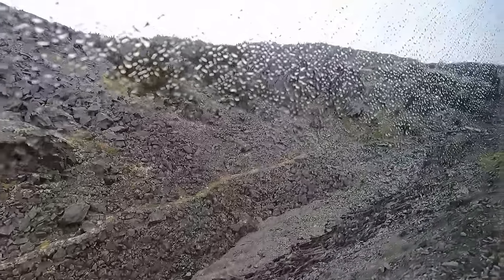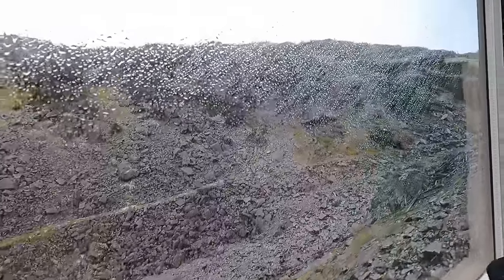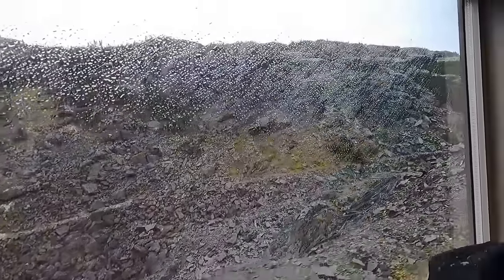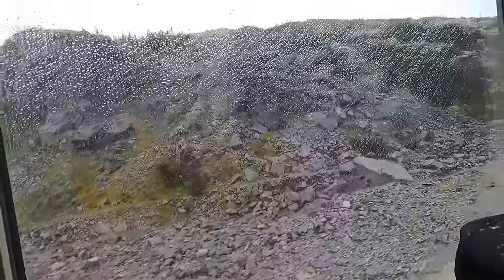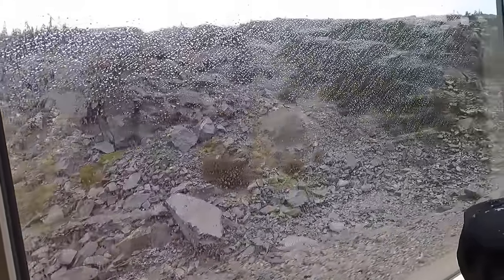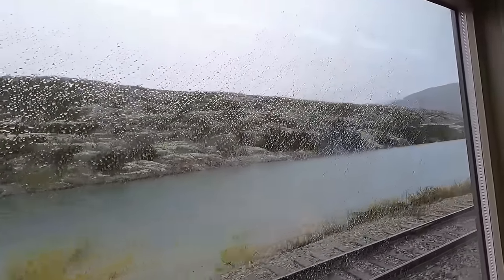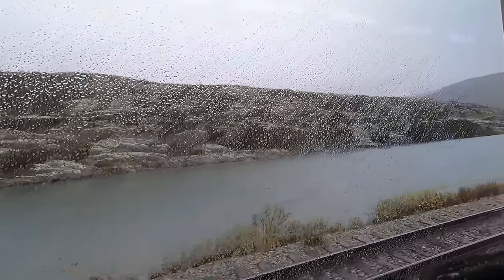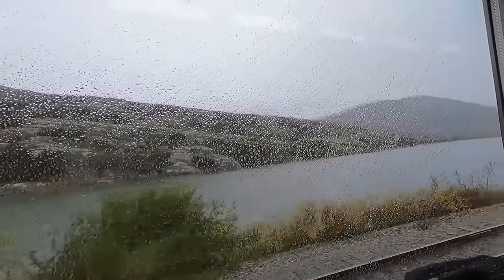At this point, we have reached the tree line and are approaching the Canadian border. Here you can see parts of the original White Pass Trail. We crossed the border into Canada, but since we're not getting off the train, we don't have to go through customs and immigration.